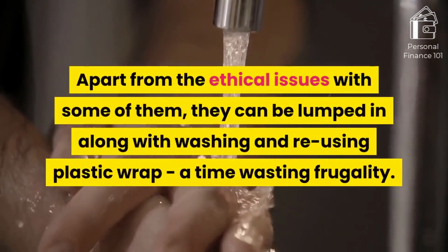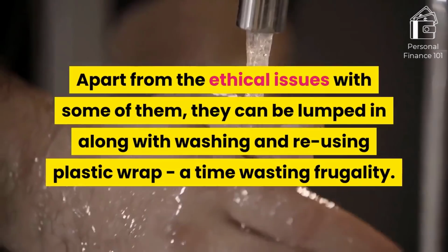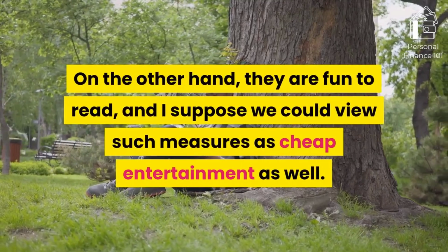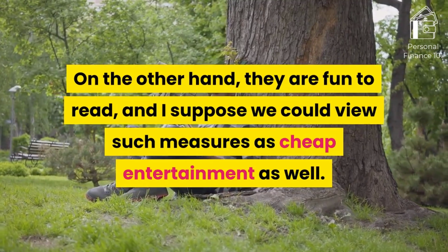Apart from the ethical issues with some of them, they can be lumped in along with washing and reusing plastic wrap, a time-wasting frugality. On the other hand, they are fun to read, and I suppose we could view such measures as cheap entertainment as well.